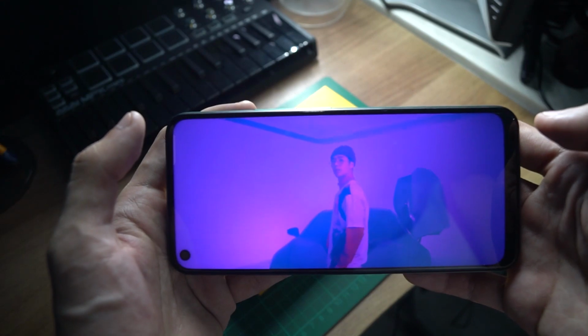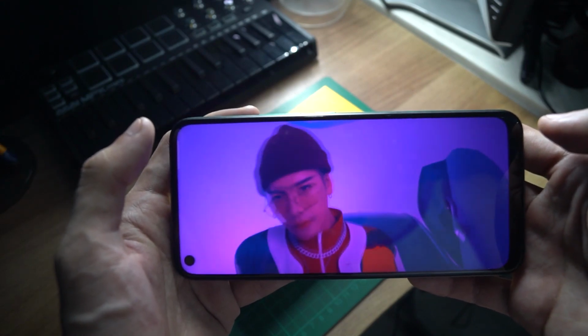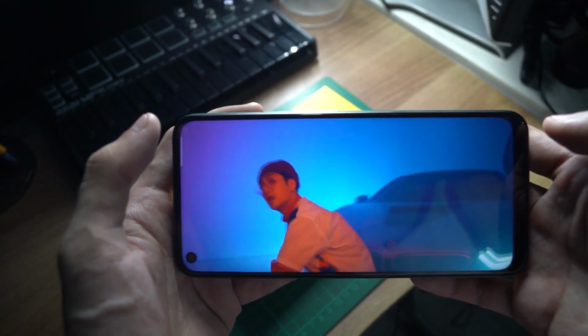Given that a higher refresh rate can consume more power, the Realme 7i has a 60Hz refresh rate option for better power savings. If you want the best of both worlds, you have the Auto Select option. This lets the phone select which refresh rate to use depending on the app.